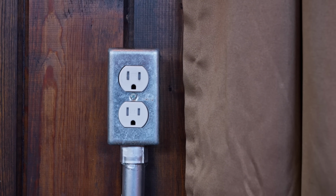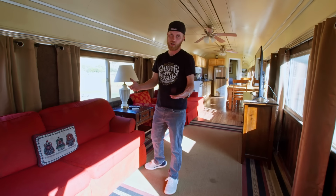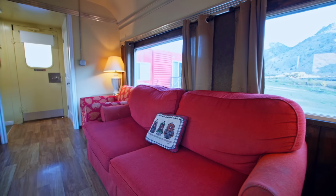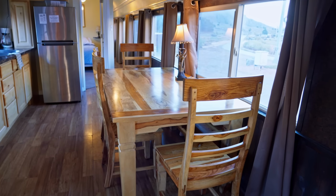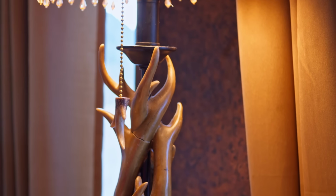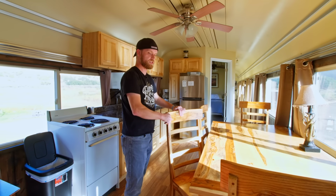We've made sure that there are enough outlets so people can charge their phones or iPads, whatever else they need to charge. And then as far as seating, you can see all along here, you have couches, you've got the love seats, plenty of space for all of your guests in this train car. We also have a nice rustic looking table. We've got the rustic looking lamp with the antler motif going on and the matching chairs with this table.